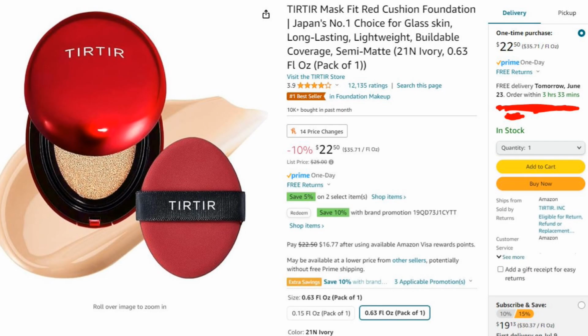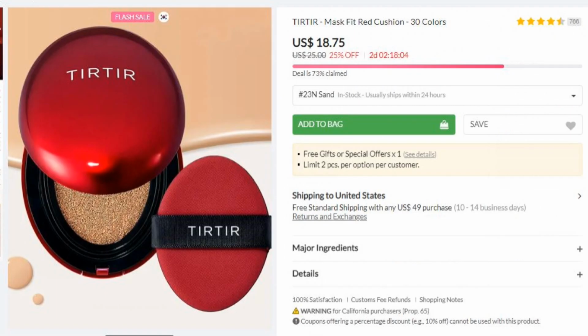So normally this is about $25. It seems like it kind of varies depending on where you find it. But I got mine on Amazon for about $25, but right now it's gone down to $15. $22.50 on sale, but normally $25 on YesStyle.